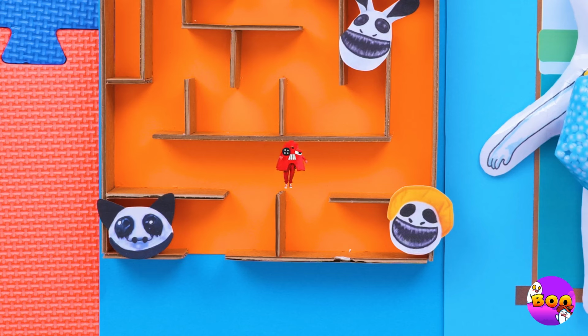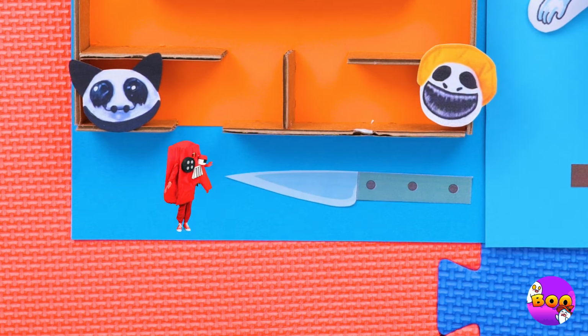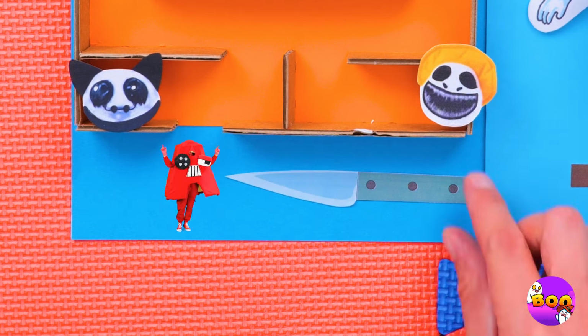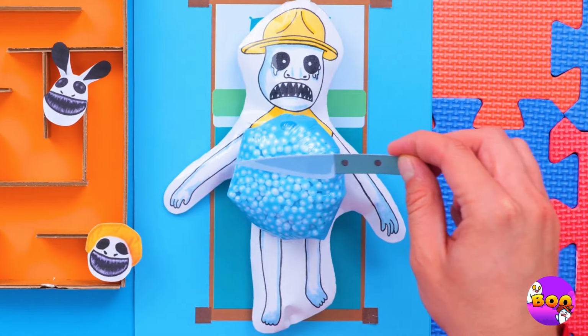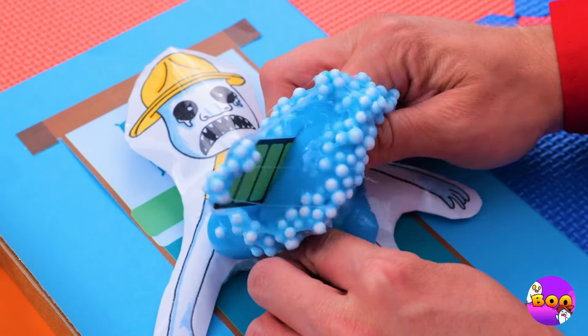Wait, there's no cheese? Well, you made it out anyway. A knife! Careful, this should come in handy. Guess the zookeeper ate something he shouldn't have.